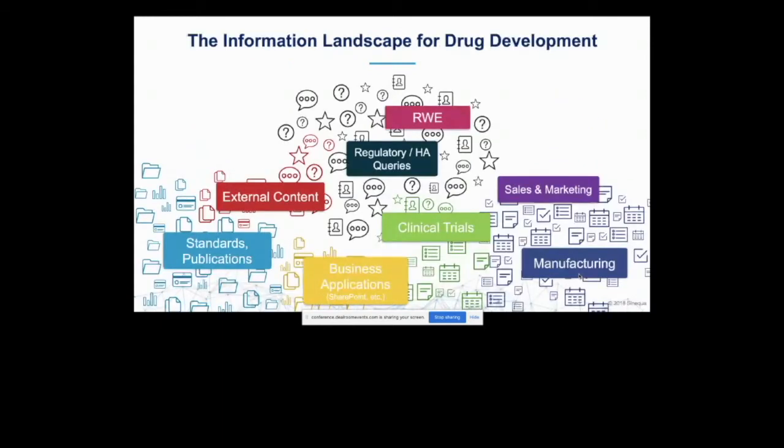So you guys are probably familiar with the information landscape. It looks something like this. As you look to develop drugs, you have to bring together information from so many different places. Structured content, unstructured content, they reside in different systems. Some are internal to your organization, some are external, and it's mostly chaos. And like I said, the challenge of bringing all of this information together is exactly what has to happen in that pipeline process.